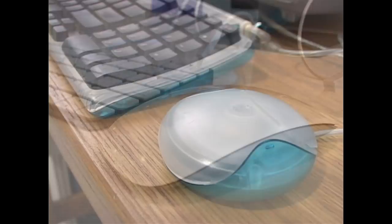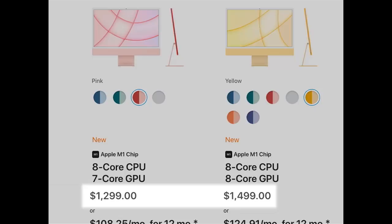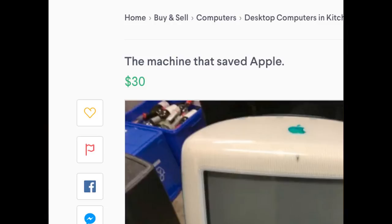The fact that they came in at the same prices as the iMac DV and Special Edition is pretty amazing in itself. Hey, another blueberry in the classifieds. The machine that saved Apple. There it is! It's a beauty, isn't it?